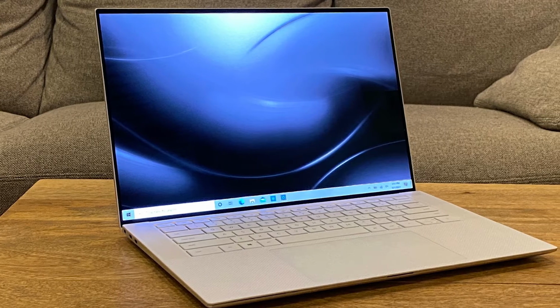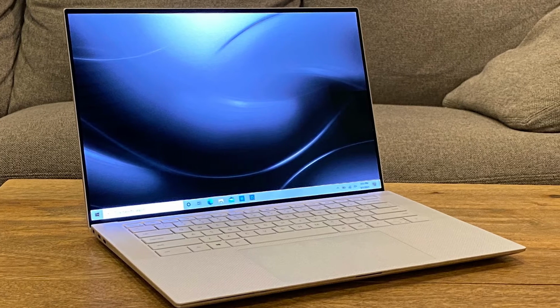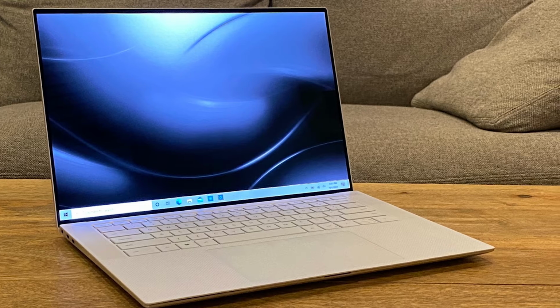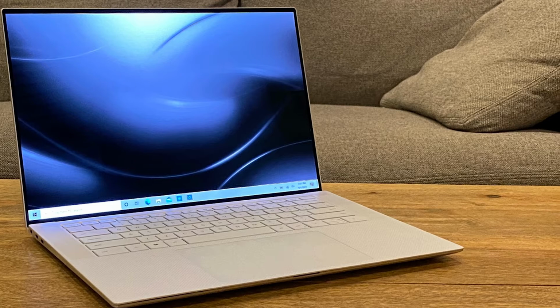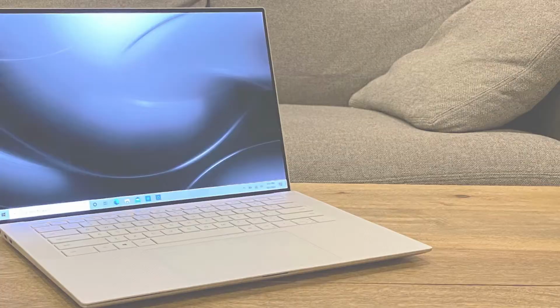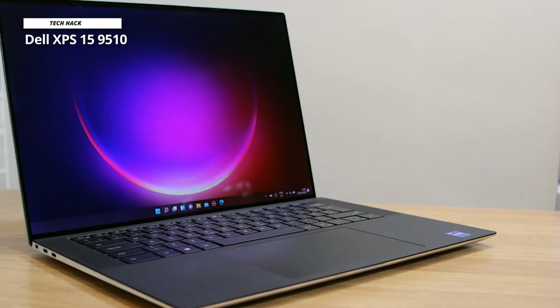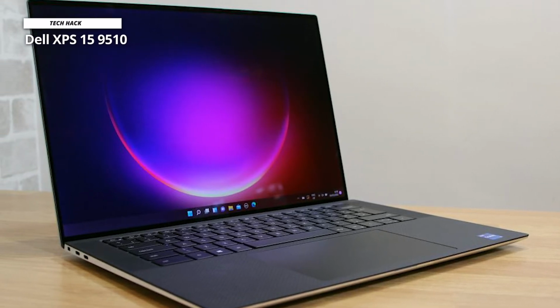An 8-core Intel Core i7 11800H processor powers the XPS 15 9510, which also boasts a 1TB SSD and 32GB of dual-channel DDR4 memory. Dual-band Wi-Fi 6 and Bluetooth 5.1 provide connectivity, and a mid-range Nvidia GeForce RTX 3050 Ti with a reasonable 45-watt power restriction provides the graphics muscle.